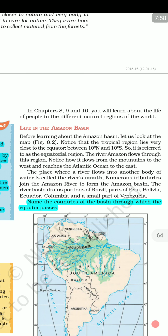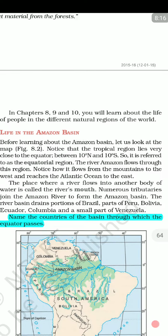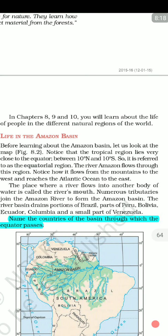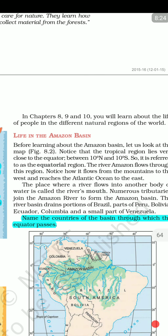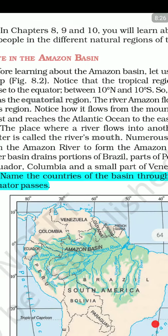If you see the Amazon basin, it lies from 10 degrees north to 10 degrees south, in the equatorial region. Amazon river is the main river which drains, and the basin drains portions of Brazil, parts of Peru, Bolivia, Ecuador, Colombia, and a small part of Venezuela.